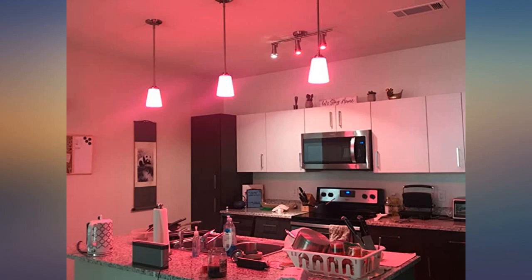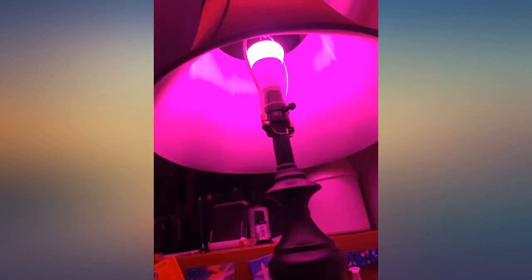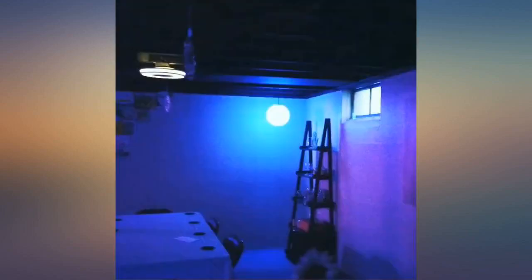It's a bit pricey, but if you're into creating some mood for your home, Philips Hue is the best. The absolute king of mood Wi-Fi lighting.